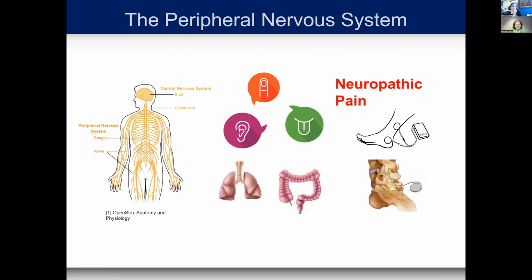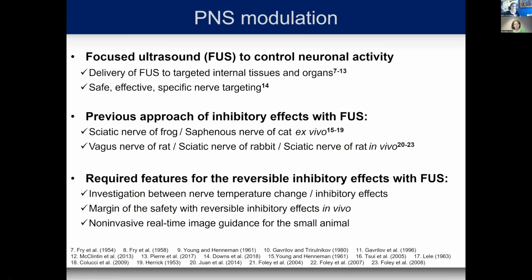So obviously outside our brain, there's another world, just in case. I know neuroscientists sometimes are very much into the brain. So it's the rest of the nervous system, right? It radiates out of the spinal cord and controls a lot of our organs, our senses, and unfortunately is also responsible for some pain sensation that I'm going to end with. And there's a lot of treatment that can be done. And actually, ultrasound is no stranger to the periphery either.